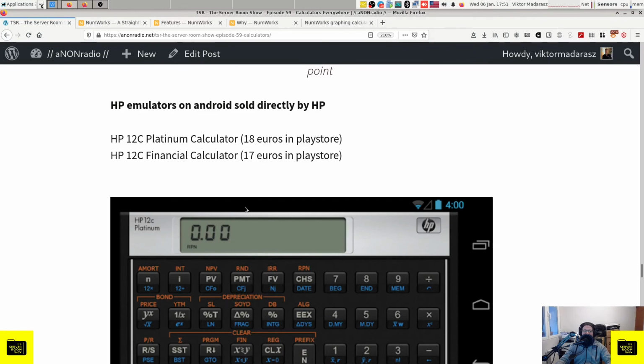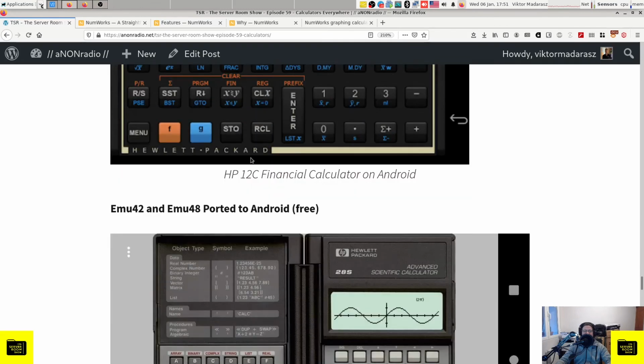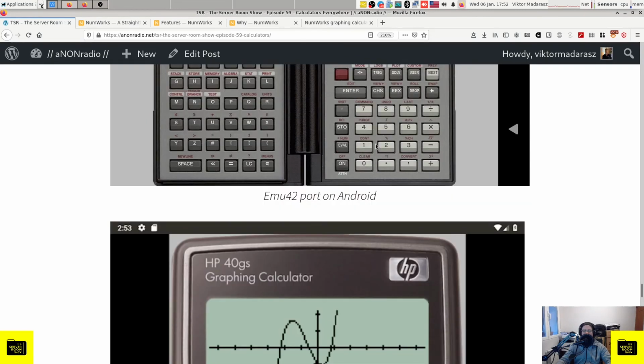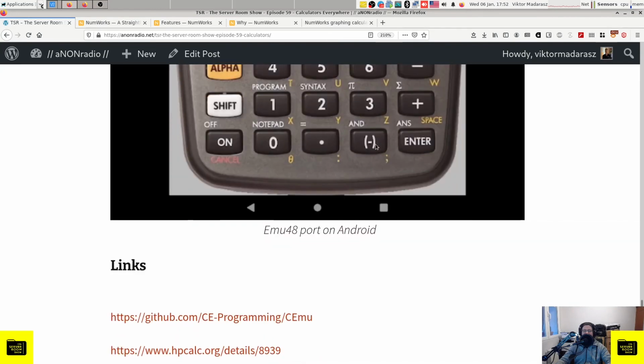Then you have HP emulators on Android sold directly by HP in the Play Store for around 17 and 18 euros. The HP 12C and 12C Platinum and 12C Financial calculators. Then you have those EMU series of ported applications for Android. Again, you have to provide your own files, and then you can have, as you see in the screenshot, a 28S in this example, an EMU42 port running on Android, or running an HP 40GS, again on Android, running an EMU48 port in this case.